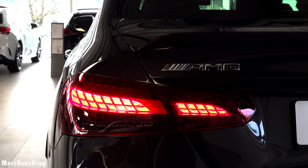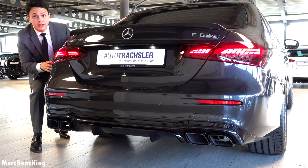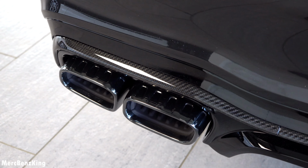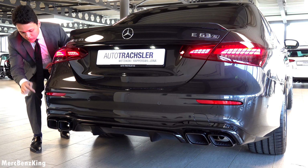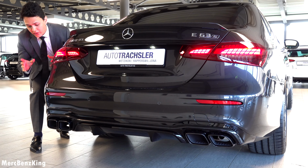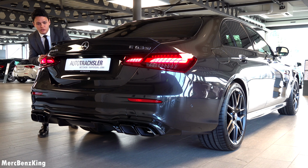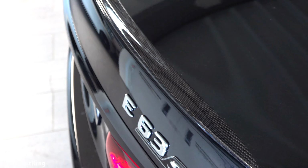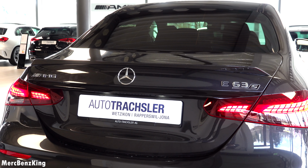It has these LEDs inside, two parts, so one on the trunk, one on the side, and it has the new AMG exhaust tips, very square quattro, so dual on each side, and it has these hammers on the top indicating that this is the E63S. Without the S, you don't have these gaps on the top. And a lovely combination with the carbon fiber spoiler and the diffuser. So let's have a look at what is under the bonnet of this V8 BiTurbo before we go inside.